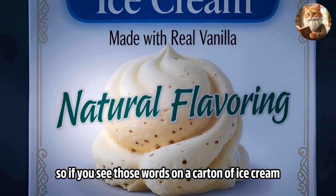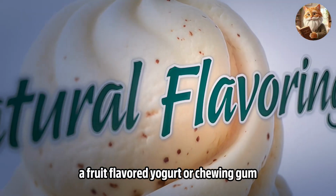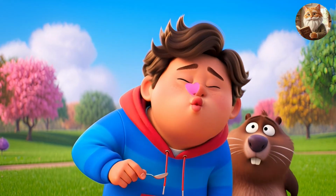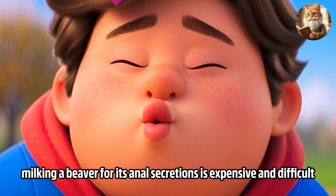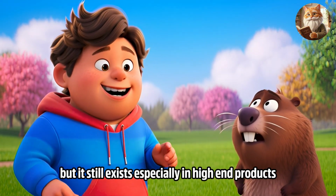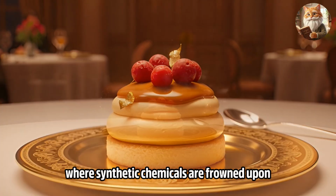So, if you see those words on a carton of ice cream, a fruit-flavored yogurt, or chewing gum, there's a non-zero chance you are technically French kissing a beaver. Of course, milking a beaver for its anal secretions is expensive and difficult, so it's less common now than it used to be, but it still exists, especially in high-end products where synthetic chemicals are frowned upon.